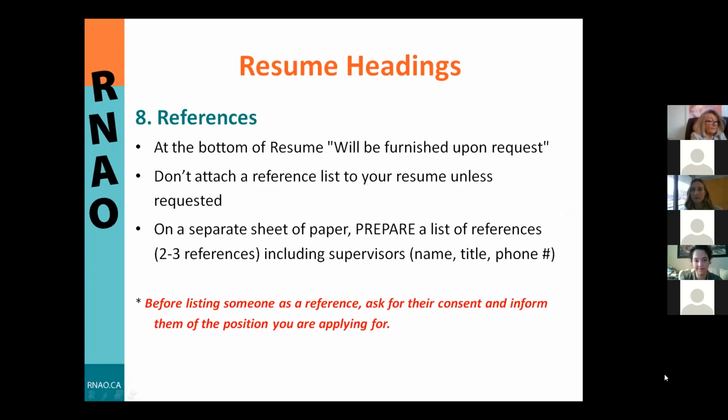Some people like to put reference as a heading, some people don't. However, no harm. References, simply you can say, will be furnished upon request. I would never recommend that you attach a list of references. You can prepare them and have it ready, but please do not include it in that resume.